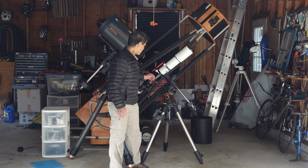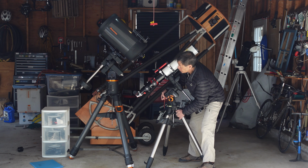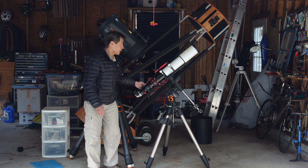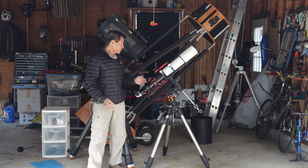So over here we have, let's go ahead and pull this out. It is a Lunt double stacked 100 universal telescope, and this is built as a solar telescope. It's a 4-inch f7.7 triplet, but it's a convertible.